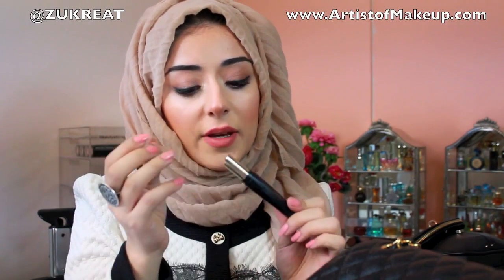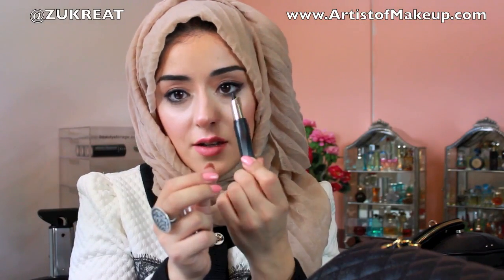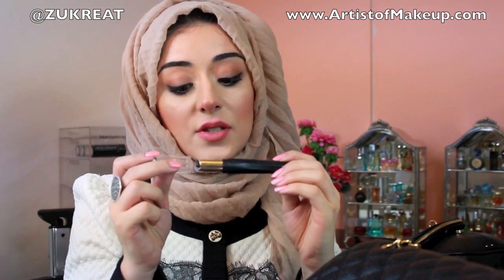And this is actually just a prototype of the Arabesque eyeliner, so I'll just show you quickly. This is the Kajal, which is still in development, so this is just a prototype, but you've got a sneak peek there.